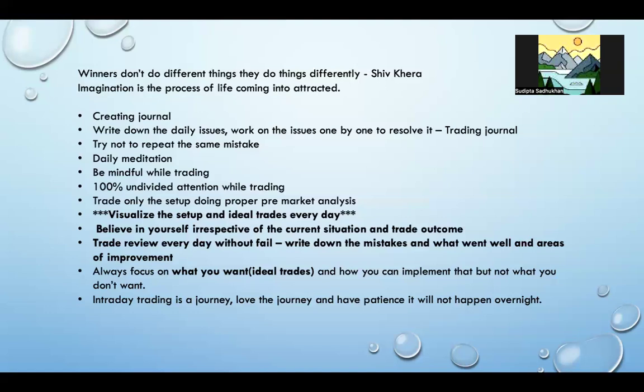Believe in yourself irrespective of the current situation and trade outcome. Okay, so whatever trade we are taking, the outcome is very much required, but everybody suggests follow the process. The outcome in terms of money will be just a byproduct of the process which you are following. Believing in ourselves is another part of that. If we believe we can achieve it, eventually we'll be there, if not immediately, then definitely. Intraday trading, especially, takes some time. Be with it, have patience, work towards it to resolve all the issues. Have patience again. It will be there eventually if you do not give up.